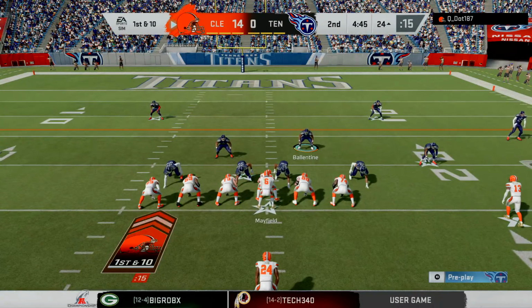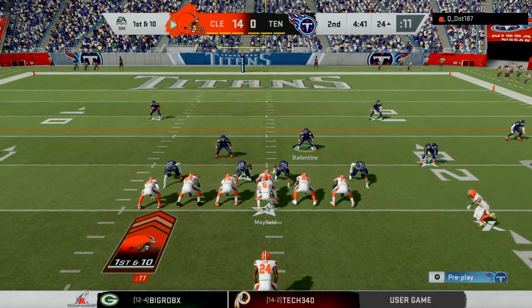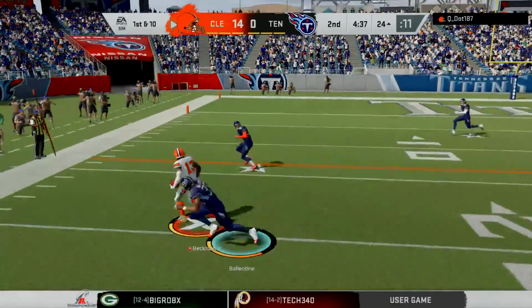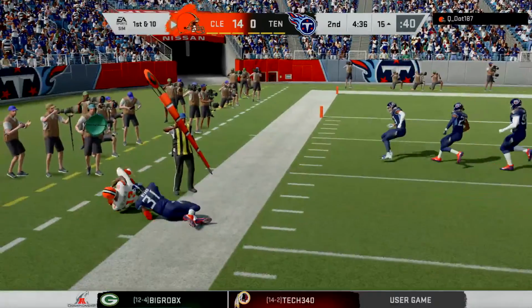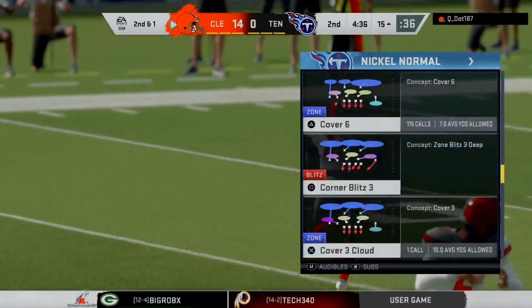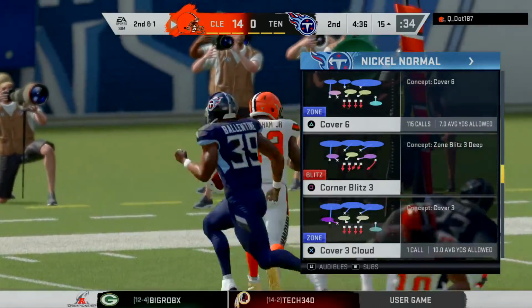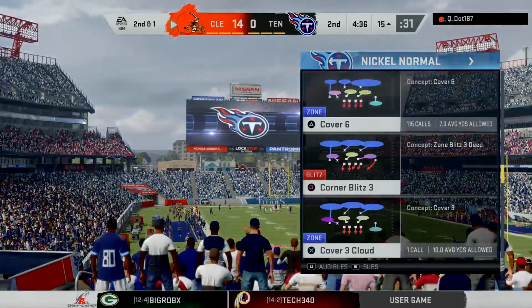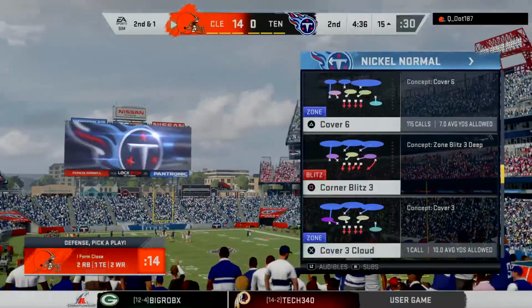Here's Beckham now. It's a jet sweep. A nice run there, 9 yards, and it'll be 2nd down. That's a strong pickup right there on first down, and as this drive goes on, we're seeing an offensive line and running game imposing its will.